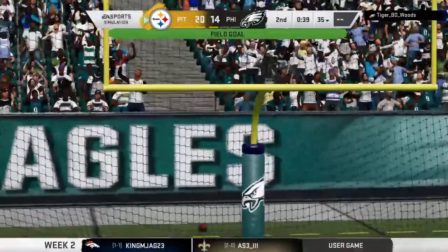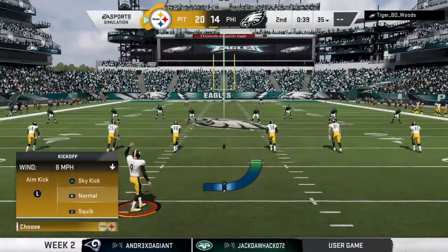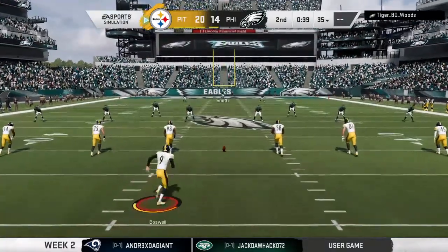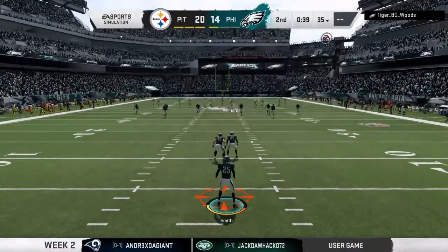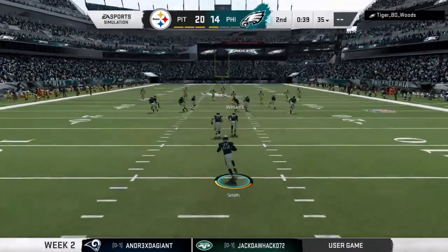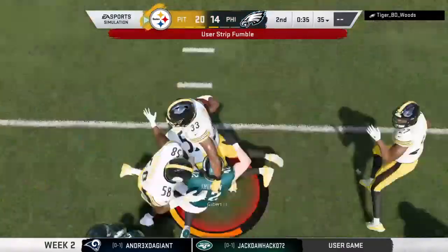And this is right down the middle as he puts it through. And they stretch the lead to 6. It's 20-14 now. These kickers now, it's like we take them for granted. Kicks like that used to be such a big deal, and now you just expect them to make it. Yeah, you're exactly right.